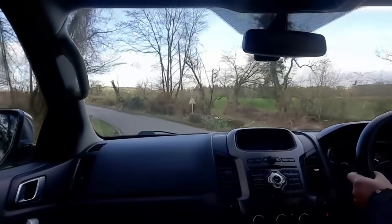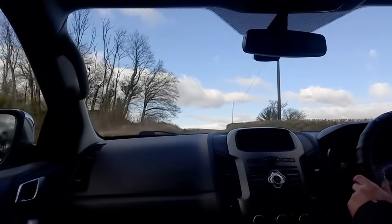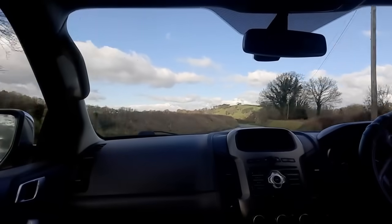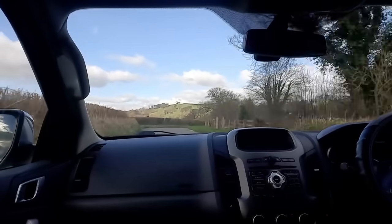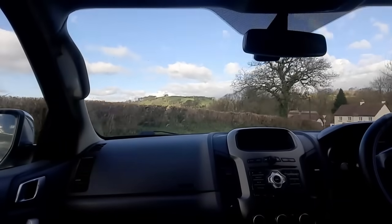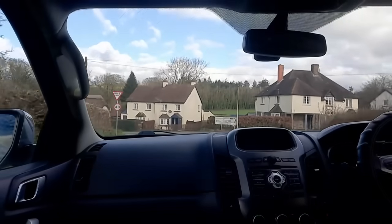But you know what? You wouldn't tell that you've done this kind of mileage if the mileage was covered up on the dash. You'd think maybe 80,000 miles, maybe something like that. You'd be able to tell from the wear on the gear knob, I guess, that it'd done quite a few miles, but you wouldn't be able to tell from the drive itself.